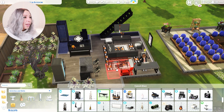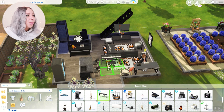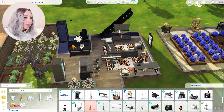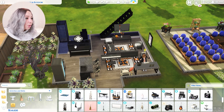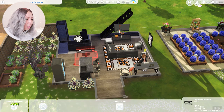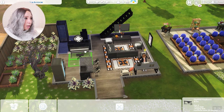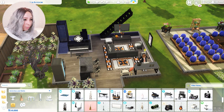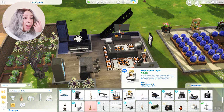Oh, she can have the piano instead of that table. I love it when Sims can play the piano in my game. I don't know why, it just makes me really happy. I'm just gonna put that there. We can put this little thing here for now. We'll delete that, put this here. I wonder if this is the same as an organ, or if those are two separate, ooh, pipe organ skill. It is two separate skills. How big is this?